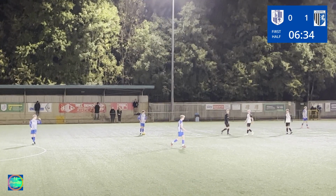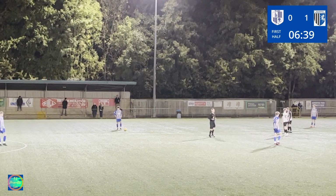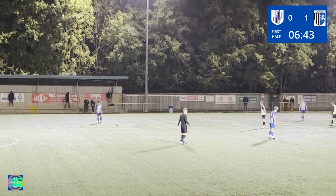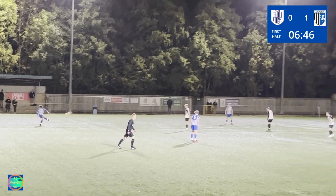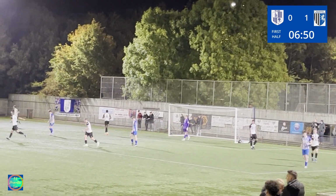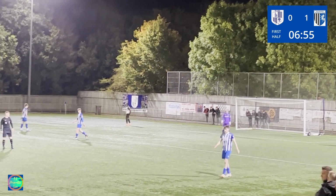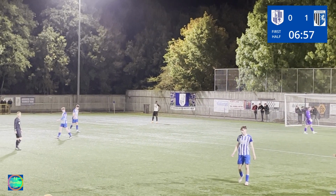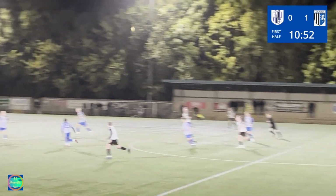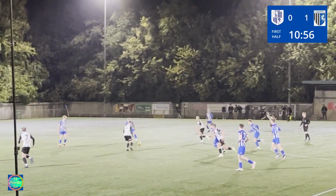Tom Gay is going to be the provider. Kai Summers, the number 4, has come up from the back. So plenty to aim at for young Tom. Plays it right-footed, and in the end, well, not really sure what he was trying to do with that. It was a chip come shot, and in the end it sailed over everybody and went behind.